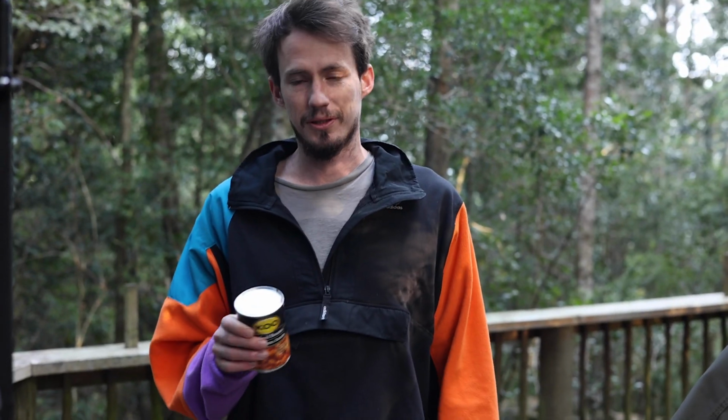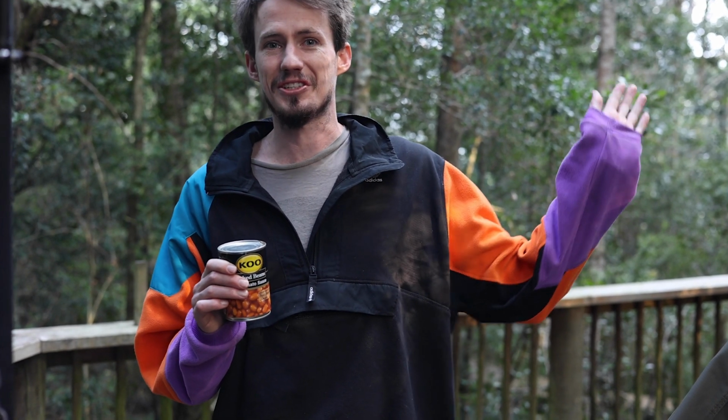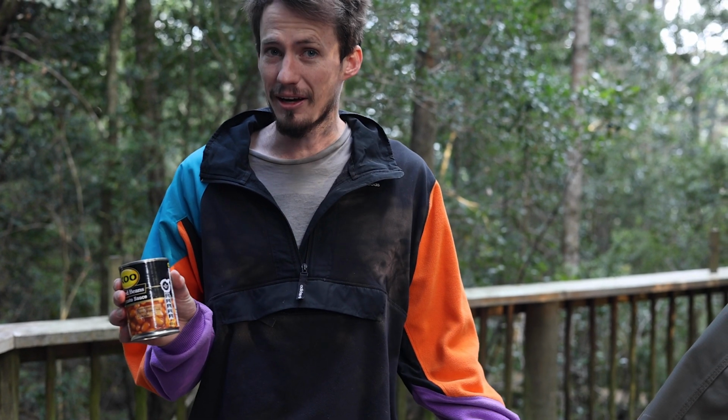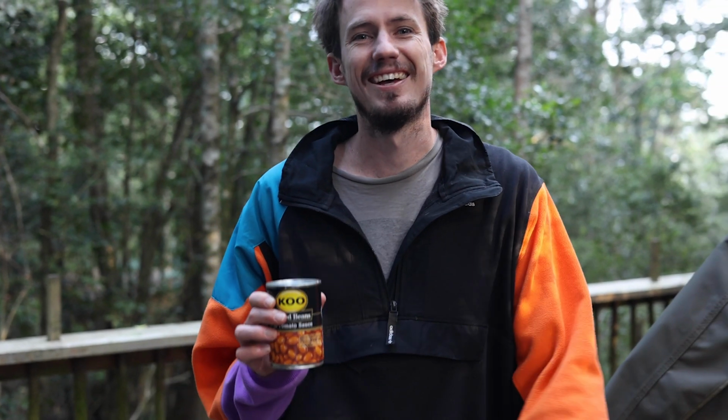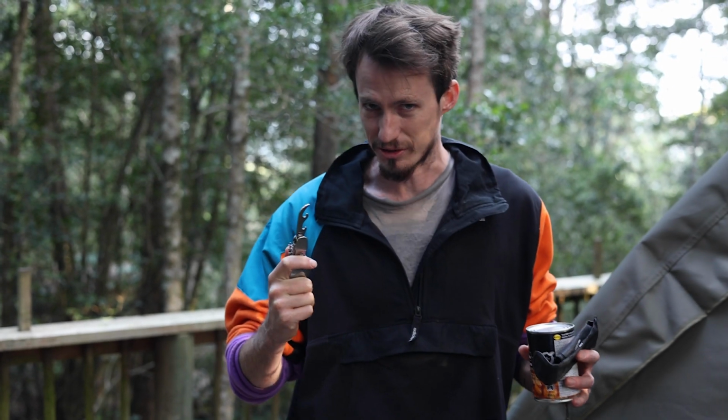So in our can debacle this morning, I went up to our neighbors, which is this really nice Argentinian couple, to try and find a can opener. Fail, they can't find theirs now, so they're looking for theirs too. Success. They found the can opener. Let's get these beans open.